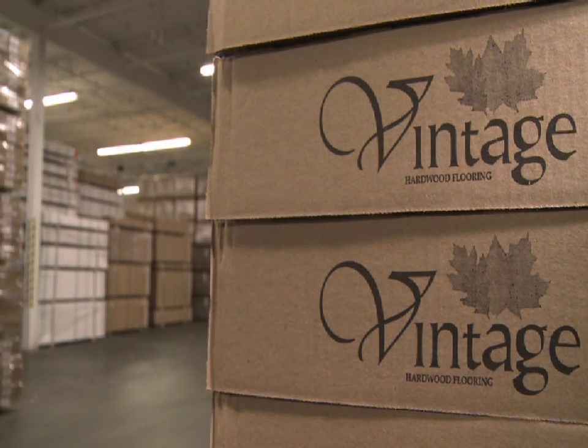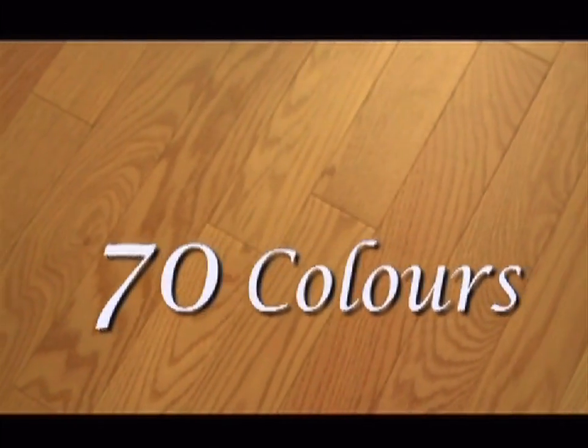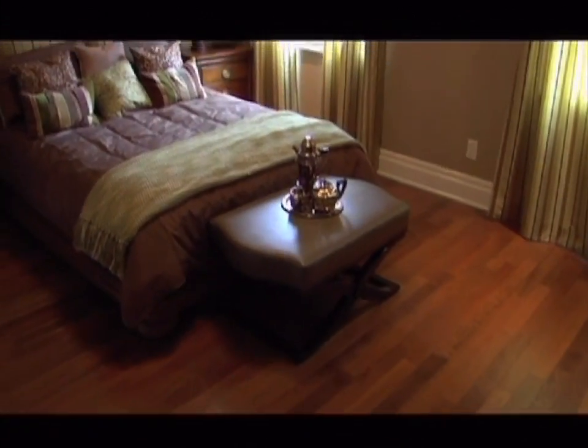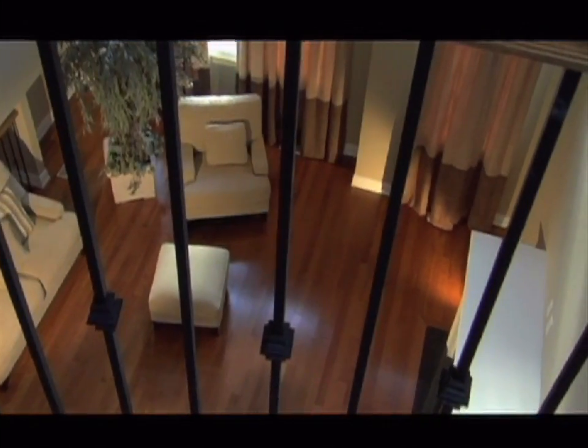Add to this Vintage's 21 species, 5 grades, hundreds of colors, and a variety of widths ranging from 2 1/4 to 7 inches wide, and you can start to see why Vintage is considered to be one of Canada's premier hardwood flooring lines.